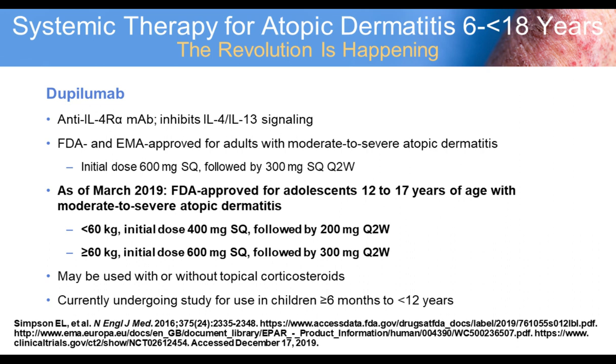Dupilumab, as of March 2019, is the first FDA-approved drug for adolescents. So we're talking 12 to 17 in our age group here. You notice the dosing is dependent upon weight, with an initial loading dose and then Q2-week dosing. It can be used with or without topical corticosteroids. And studies have been done from 6 months to 12 years of age, and it looks like the 6 to 12-year-olds are being handled as a particular group for approval, and as I said, could be approved at the time you're listening to this or about to be approved, but that's the expectation going forward.